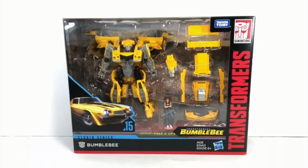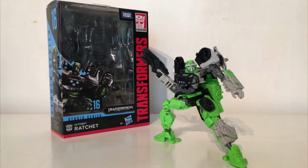Number 15 was the first Bumblebee movie Bumblebee figure. It was the '01 Bumblebee, but it lacked paint, and it came with some extra carpets so you can modify his alternate mode, and it came with a figurine of Charlie. Number 16 was another Ratchet, except repainted for Dark of the Moon, and instead of the little buzzsaw he had on his arm, he came with a gun.